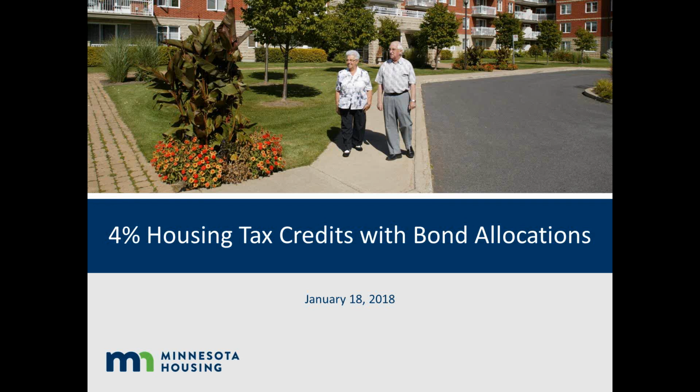I want to also highlight that today's presentation really focuses on the 4% only tax credit process. However, the Qualified Allocation Plan is reviewed annually, and the annual review incorporates several opportunities for public comment. I encourage you to reach out to the tax credit team if you have any questions and visit our tax credit webpage on Minnesota Housing's website for more information about this annual process, including our annual public comment period. We do encourage participation and review of our qualified allocation plan when it goes out for public comment.